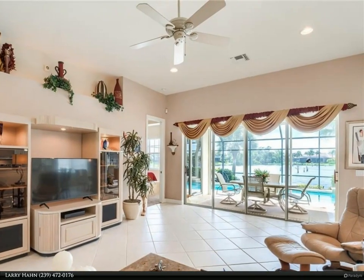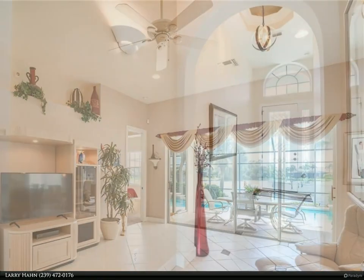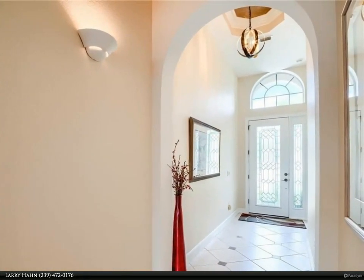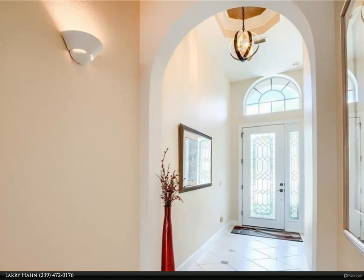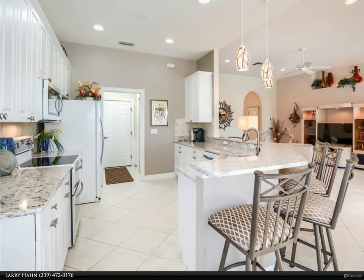The primary bedroom has two walk-in closets and an updated bath with granite counter and frameless shower plus a soaking tub. The second bedroom has a walk-in closet and the third has a built-in, but removable, desk and upper cabinets for use as an office and a double-door closet.